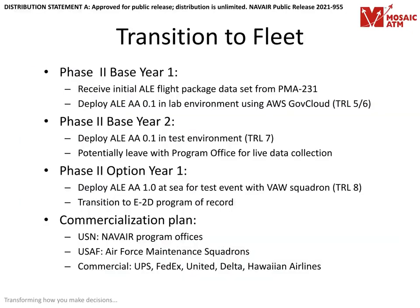Currently at technology readiness level 5 or 6, Mosaic has received initial ALE flight package sets for analytics application development. By the end of this fiscal year, we will be at TRL 6 or 7 with a deployable ALE AA 0.1 beta in test environment. Phase 2 option year 1 will bring a deployable ALE AA 1.0 for an at-sea test event with a Fleet Advanced Hawkeye Squadron and TRL 8. The commercialization plan will initially focus on other NAVAIR program offices, but quickly expand to U.S. Air Force squadrons and commercial end users such as UPS, FedEx, United, Delta, and Hawaiian Airlines, to name a few.